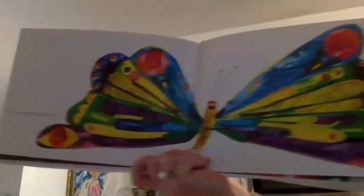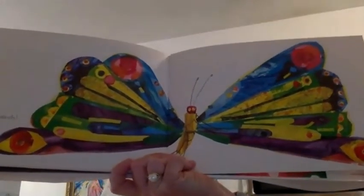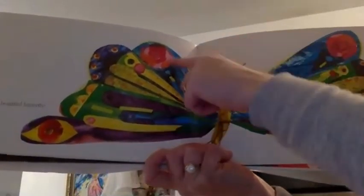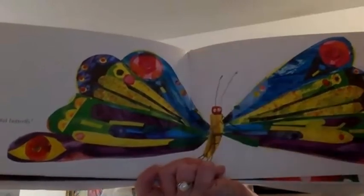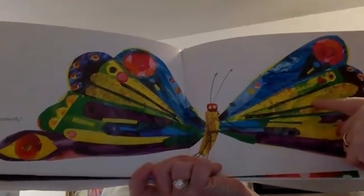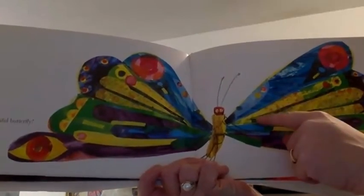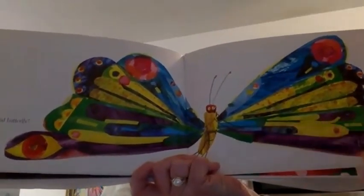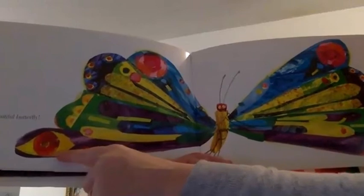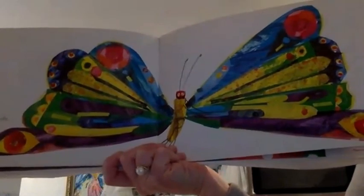was a beautiful butterfly. And look at all the colors. You can see the red of the apple and the purple of the plum, the orange from the orange. You have the red of the strawberry. You have the yellow and green of the pear and the green of the pickle and some yellow from the cupcake and cheese. And you have some of the red from the sausages and the salami. And then you have some ice cream in there. And look at, he became all the colors of the food he ate.